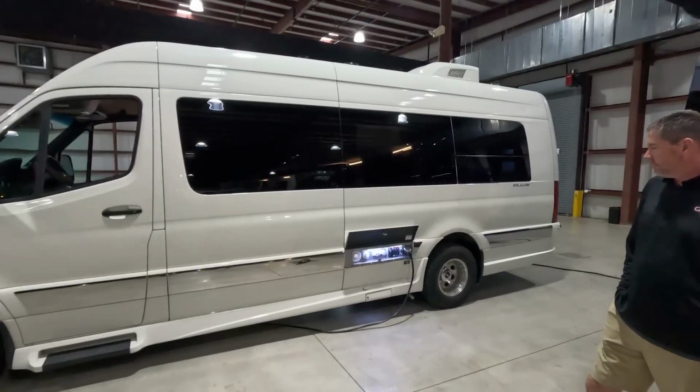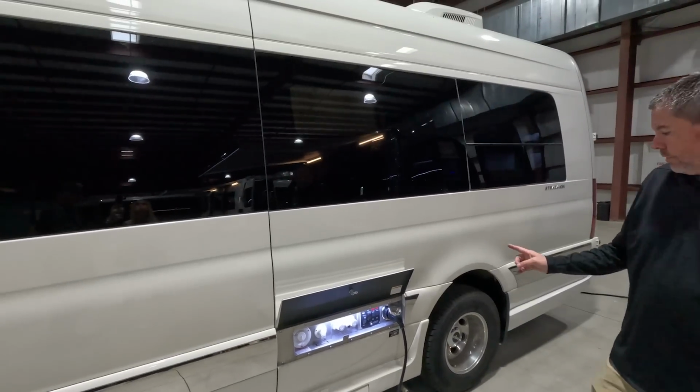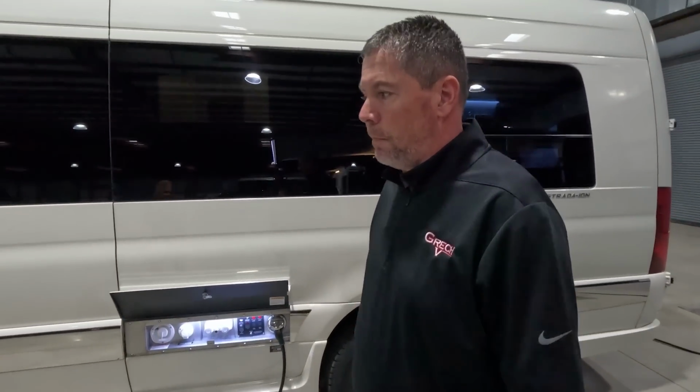And then we got another Strata over here. What's going on here? Well, we have our patented power station set up out here. So what you'll see down here is your heating exhaust. So you guys mentioned going skiing. So this here actually burns diesel fuel.